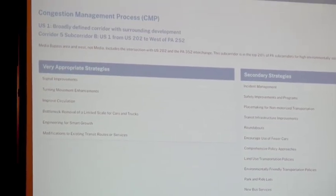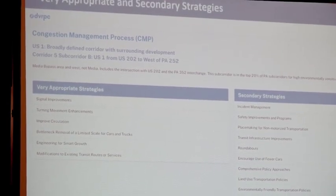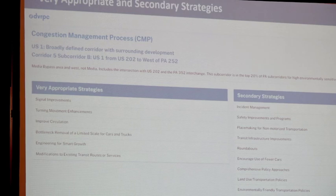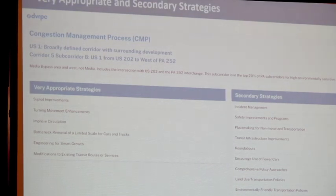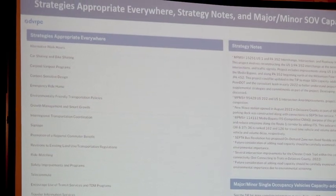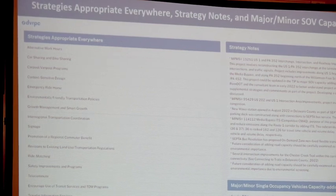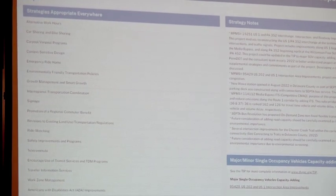You click on a particular subcorridor area, you go to this website, and it lists the appropriate secondary strategies, okay? If you're developing a project in this particular area, you can look at these lists and develop a strategy based on some of these, which would help the project look favorable in the long-range plan or TIP. Some of these strategies are appropriate everywhere. A lot of them are TDM strategies, like work hours and carpool, for example, and context-sensitive design. These are things you pretty much do everywhere.